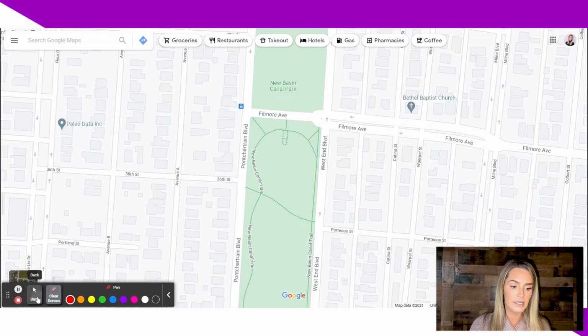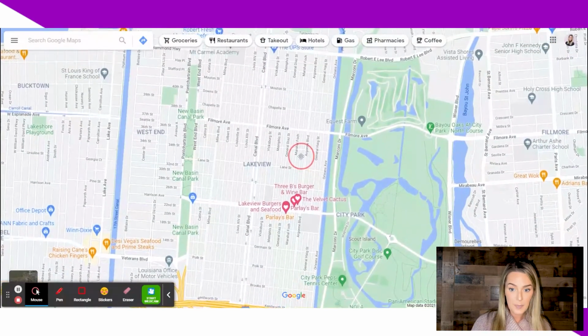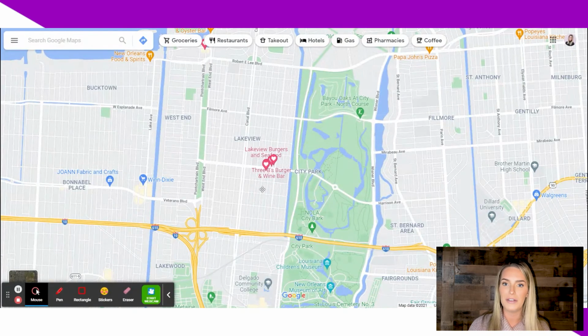So that's convenient if you want to visit a smaller park, especially in comparison to City Park right here. I mean, New Basin Canal Park isn't really that small, but in comparison to City Park, it's small. Although City Park is not in Lakeview, it borders it, and I can't finish this video without mentioning City Park. It has literally everything. Everything you hope and wish for in a park, it has.